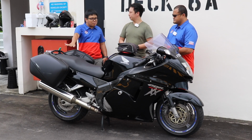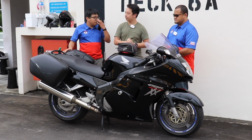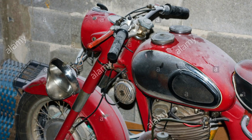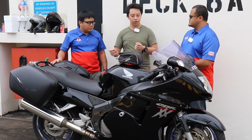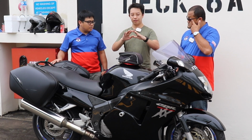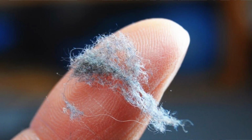But this one, you bought it from a shop or from a person? I bought it from a private seller. He was actually a collector. So the bike was sitting there for a very, very long period of time. You could see a bit of rust, a bit of maintenance not really done. When I bought it, it was covered, and there was a lot of dust on the cover as well.